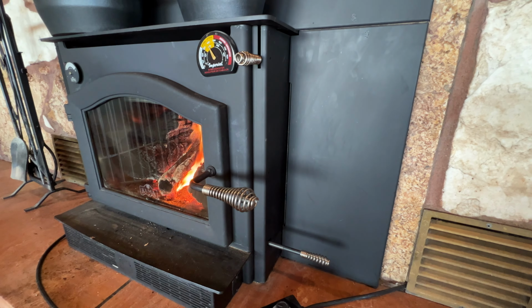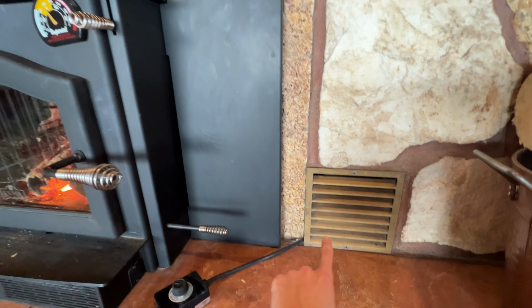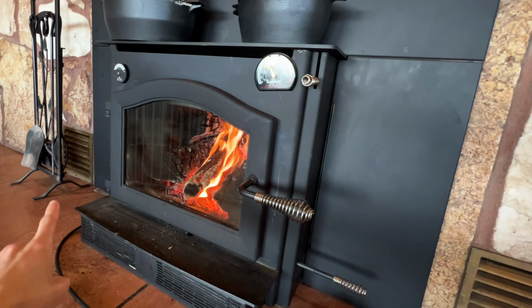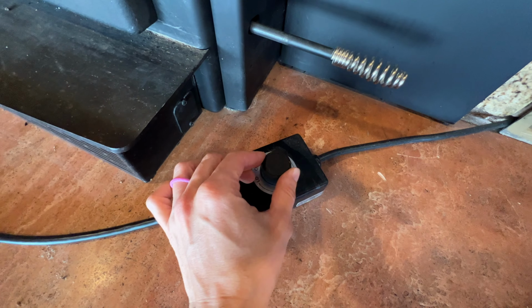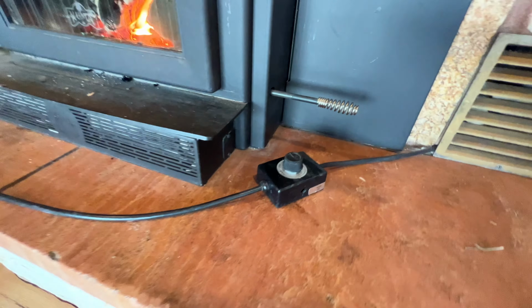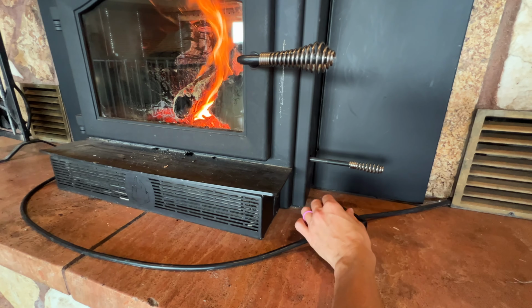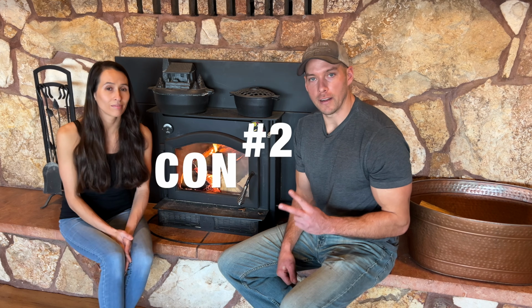So right now our blower that we purchased is off. We do have our blower going from the system that was already here with this fireplace. And right now we're going to turn the blower on to give you a listen to how loud it is. So on high. On low.